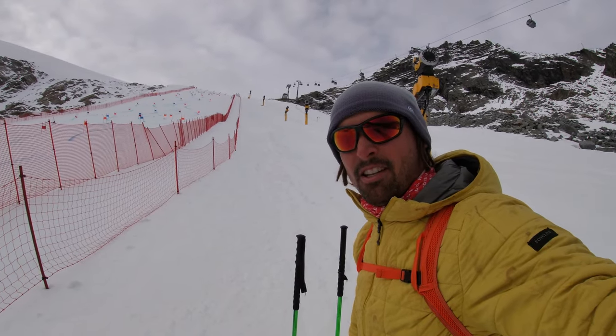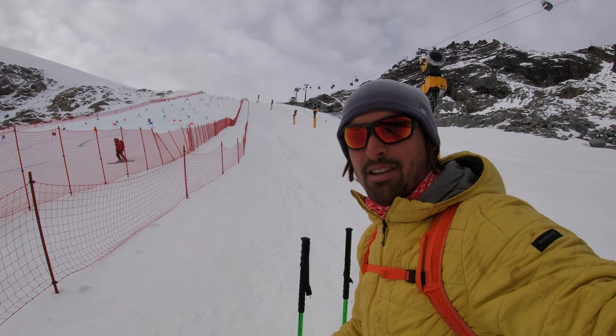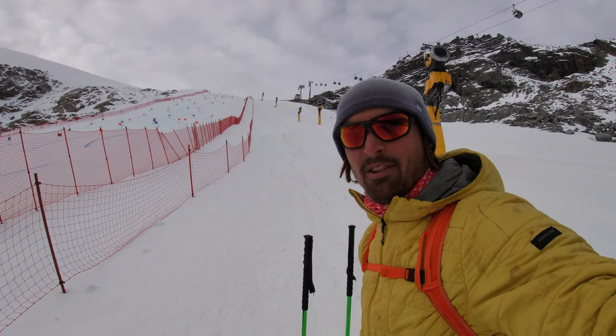I think virtually every senior international ski team in the world must be here at the moment, so if you are a fanboy or fangirl of skiing, it's a great time to come and potentially meet your heroes, potentially even share a lift with them as well.